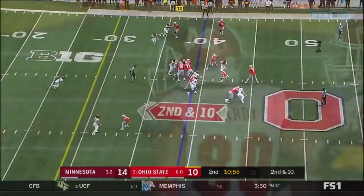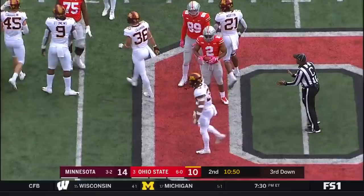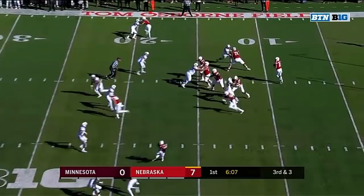Haskins hands it off, and Minnesota ready. J.K. Dobbins stood up and driven backwards. Remember, Mike Weber went out limping. On third and three, Martinez, quick toss. Washington with a juggling catch, but he did not get the first down.